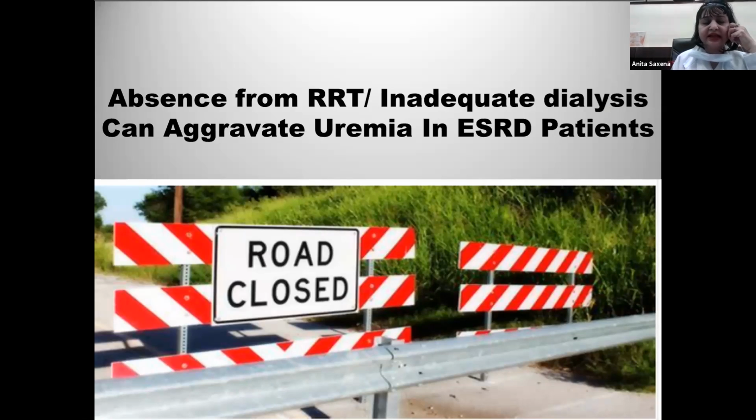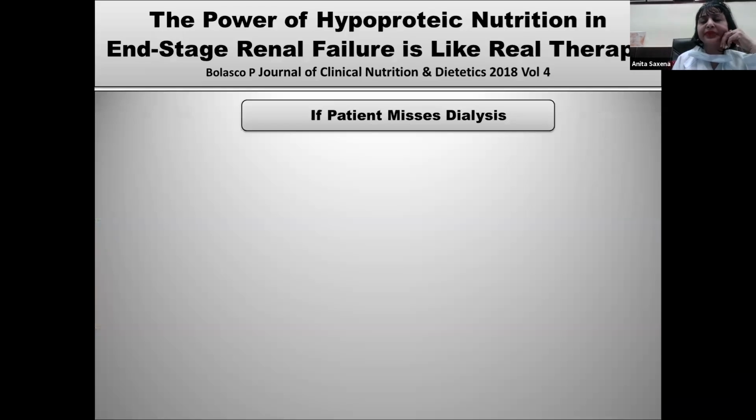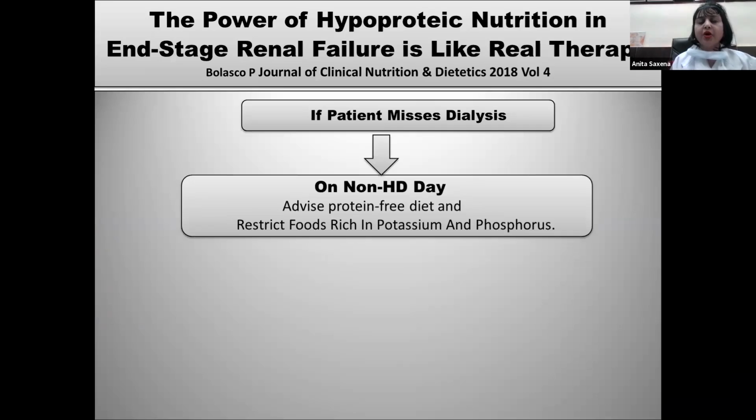Now, what happens if the patient is not taking renal replacement therapy adequately and is absenting himself from dialysis? So in these patients, the uremic symptoms will get aggravated in ESRD patients. So what you can do is, there is a beautiful paper on the power of hyperproteic nutrition in end-stage renal disease. In this paper, they have shown very clearly, if the patient misses dialysis, on a non-hemodialysis day, you can advise a low protein diet and restrict food rich in potassium and phosphorus.